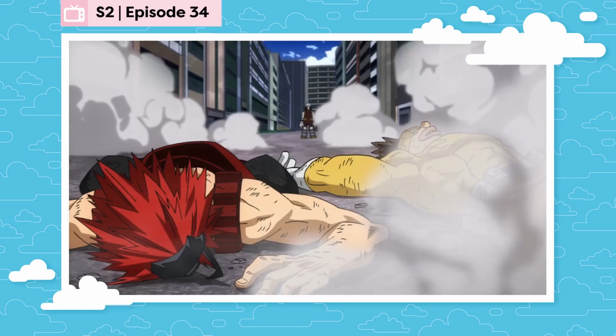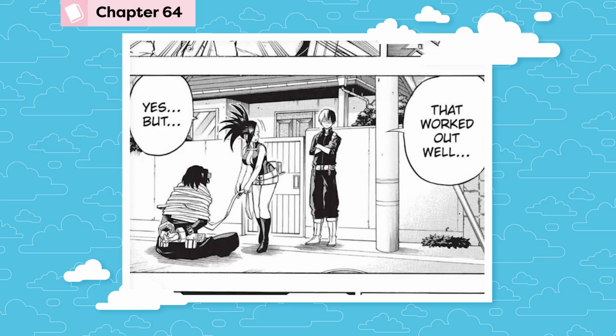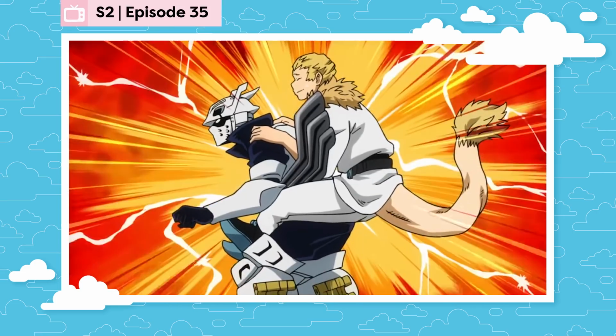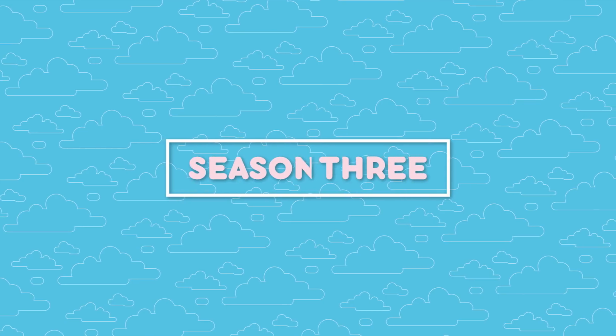Since Kirishima and Sato go first in the anime, they fail earlier. In the manga, the first team to win or lose is Yaoyorozu and Todoroki. And because I can just feel you asking, no, that fight in the anime is not a filler. The fight that is missing in the manga is Ida and Ojiro. We just see they win. Surprising, right?